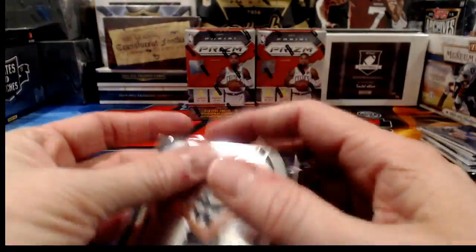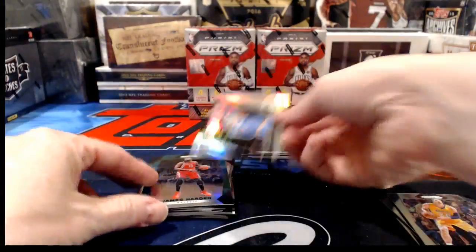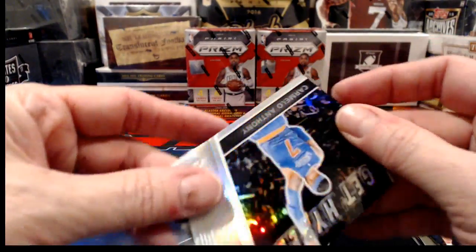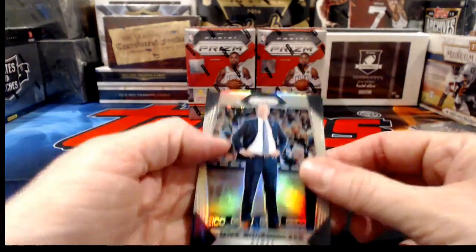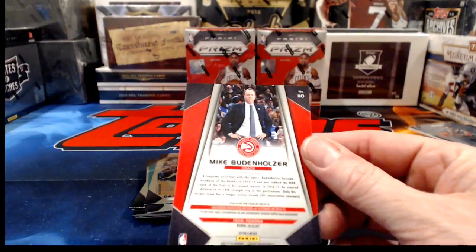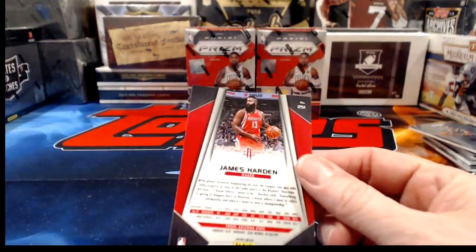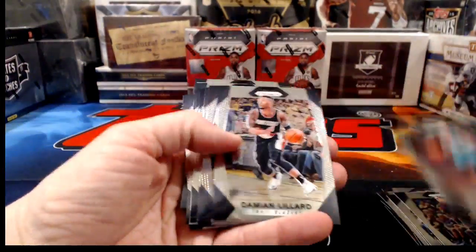For the Spurs, we have Derek White. Melo, when he was still a Knick, on this insert. So get hyped. Melo Prism is going to the Knicks. And we have another Coach Prism. This is Budenholzer for the Hawks. James Harden for the Rockets. Green Prism. Mike Conley and the Grizzlies.